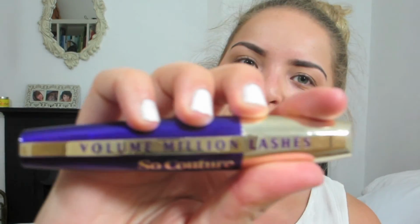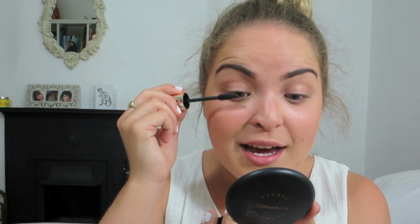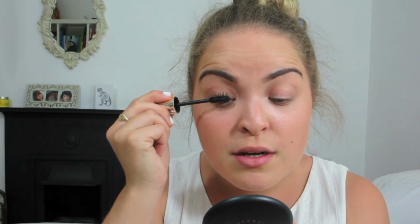From there, I'll do my lashes, which changes probably the most frequently. It's probably the product that I change the most, mascara. At the moment, I bought and I'm trying the Volume Million Lashes So Couture from L'Oreal. I enjoyed the one I had before, which was the Excess Black, Excess Noir, I think it was called. I think it had a nicer brush than this, but this was on offer because it's new, so I bought this one instead. I don't think I like it quite as much, but I'm enjoying it.